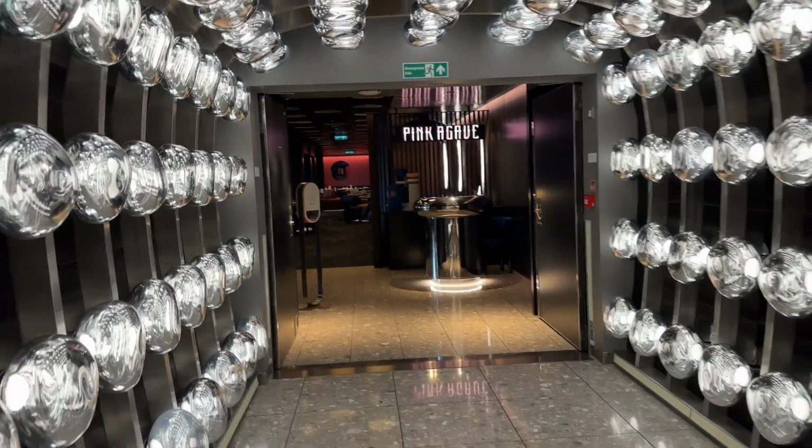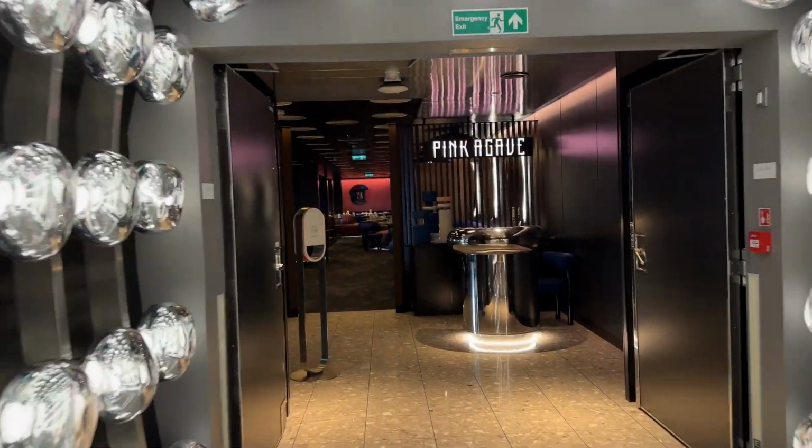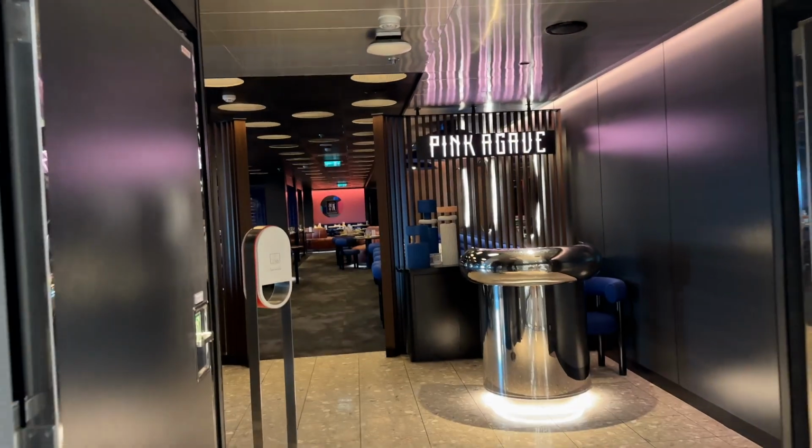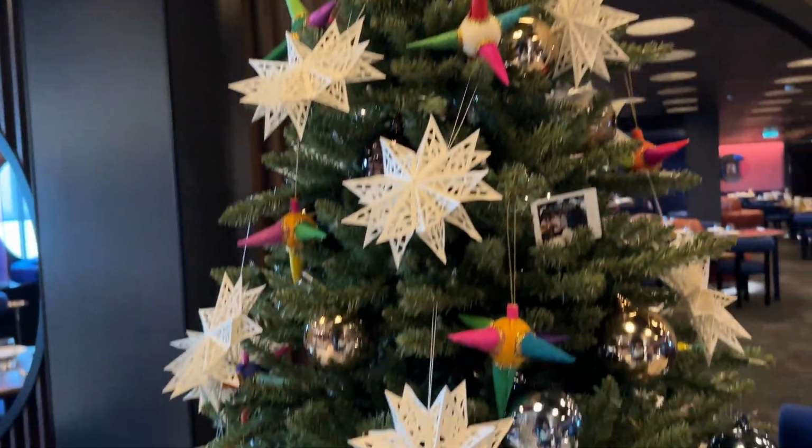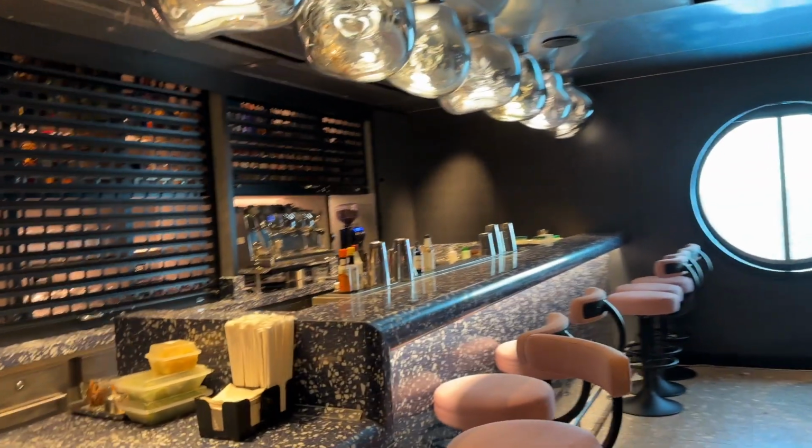We're gonna ask at Pink Agave if we can come in here to the bar, because we want to try the Mezcal, or at least I do, and then some other cocktails. But they have a really cool tree. But I do think we can probably just come to the bar because it's right here, you know? And the seating is over there.